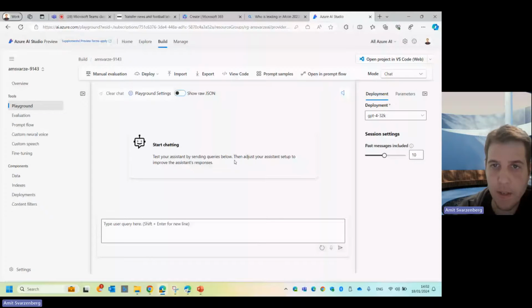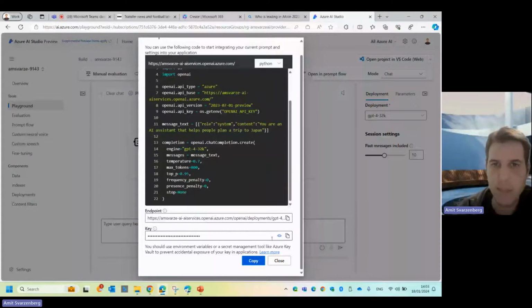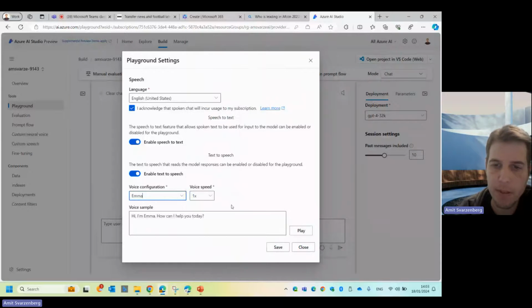Now, if you see on this code, there is nothing about speech or speech recognition. Let me show you how I can add speech recognition in 2 seconds. I'm going to the player settings. I am enabling speech to text. Currently, the microphone will work. I'm going to enable text to speech, and I'm going to choose Emma Voice.